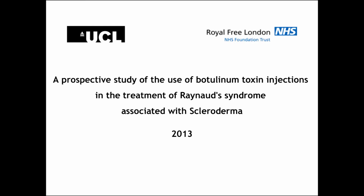When we started doing this, I was treating people for hyperhidrosis, which is excessive sweating in both the palm and in the axilla. And we would inject the Botox into the hand and it would stop sweating. There were a few case reports of people saying that while they were treating somebody for sweating who also had Raynaud's, the Raynaud's seems to have disappeared. And so on the basis of that, we decided to set up a study to do this.